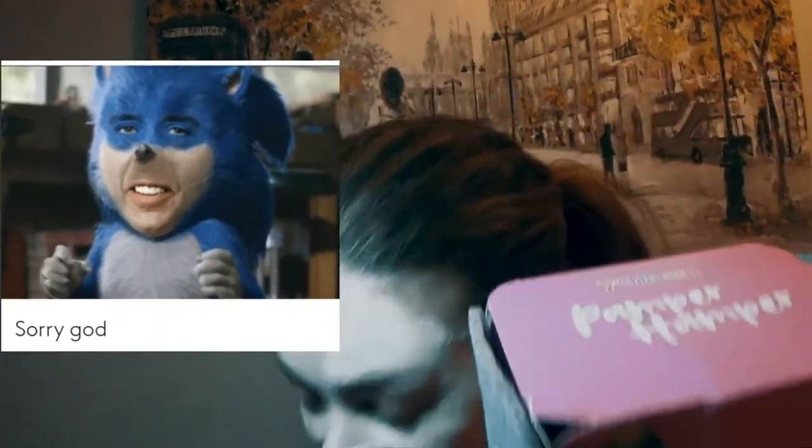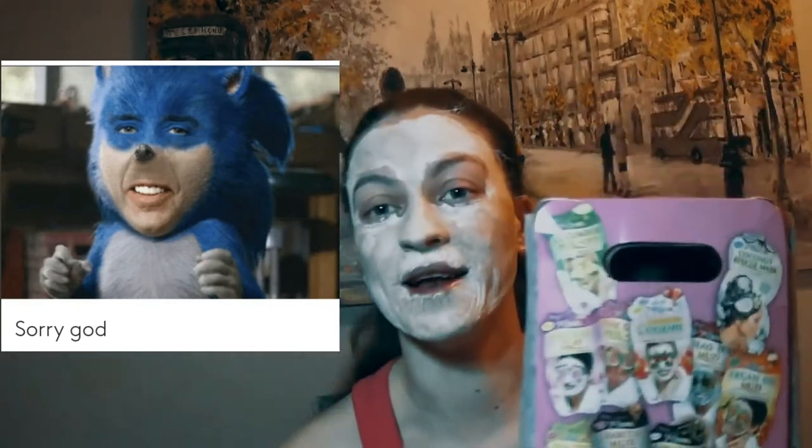It's actually £17, and so far it's been good for the money. Anyway, this involves, I think, 1, 2, 3, 4, 5, 6, 7, 8, 9, 10. Holy god. Sorry. Anyway, it's 10 masks.